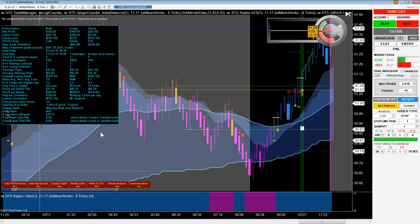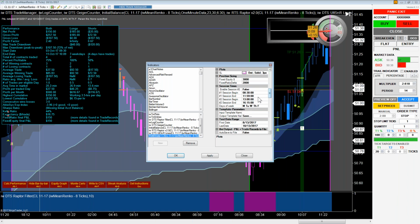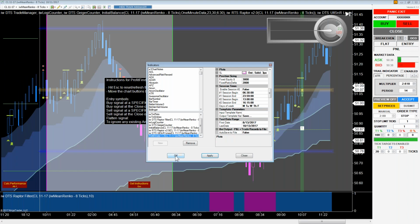Oh, I know what it is. It's my date. I have the wrong date parameters here. Or the time parameters. I need to adjust this to my local time. And we'll just do it until midnight. We'll do every single signal from the morning session until midnight. And I'm just going to do this really quick to prove a point.